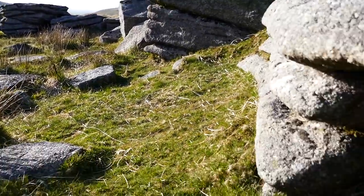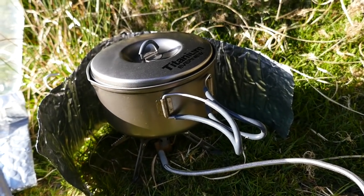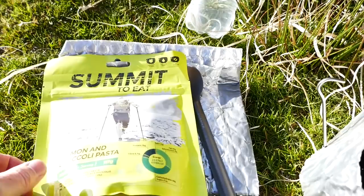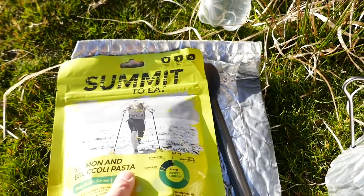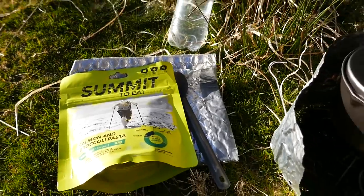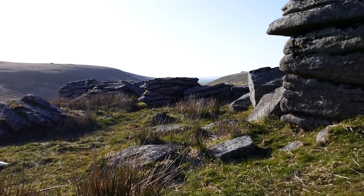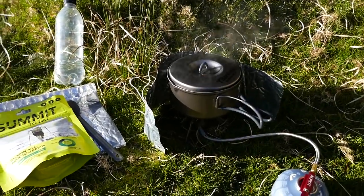In the meantime, I'm now using my brand new titanium non-stick 900mm pan. It looks like it's come to the boil. The stove is still the Alpkit Koro stove, which I think is a very good stove. For my tea tonight, I'm going to have the Something to Eat salmon and broccoli pasta, which has been recommended to me. I do like the pasta bolognese they do, I think that's a very good meal, so I'll give this one a try. After that, I'll have a cup of tea and I might do some nighttime photography later on. Hopefully the wind will die down, but it's cleared off up here now. So anyway, the water's come to the boil and I'm going to have something to eat.